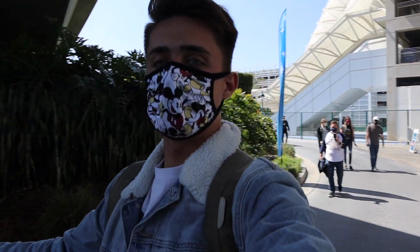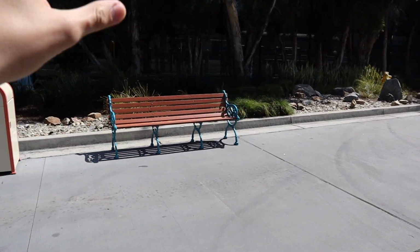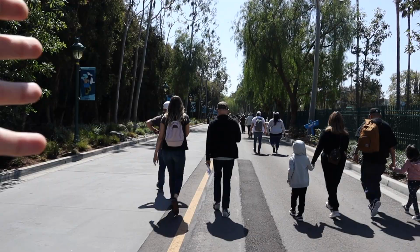I mean, it allows you to appreciate some of the scenery that you normally don't get to see, because when you're taking the tram normally, it goes by really fast, and most of the time when I'm on the tram, I'm checking my phone. So it's nice to just walk this route and enjoy it. If you do need to take a breather or take a break, they do have a bunch of benches, as well as hand sanitizing stations and trash cans. But again, just taking in the views.